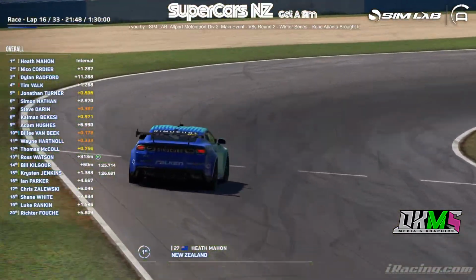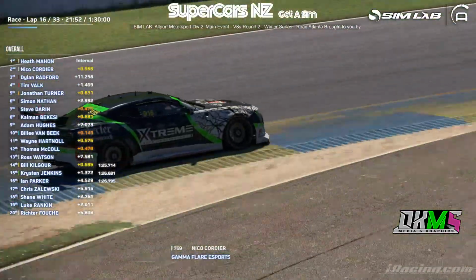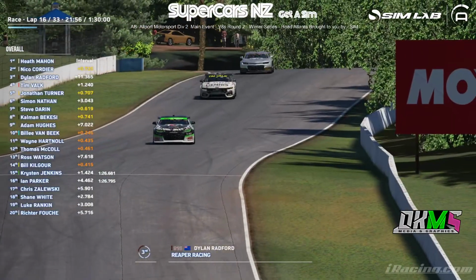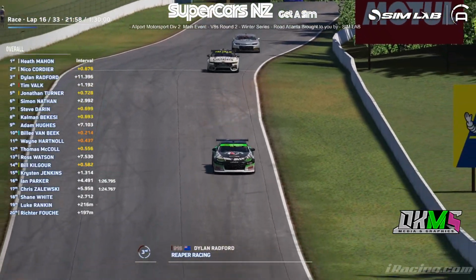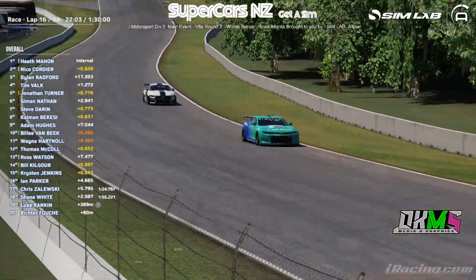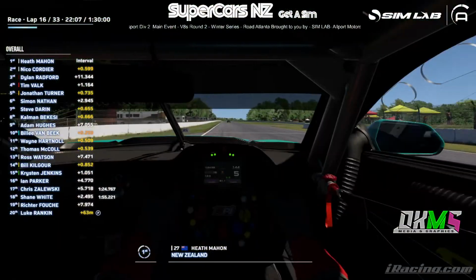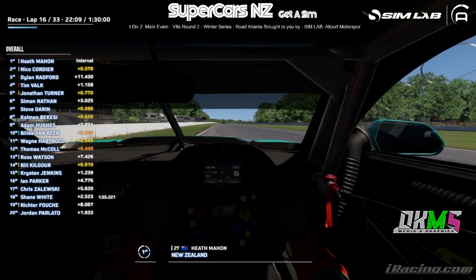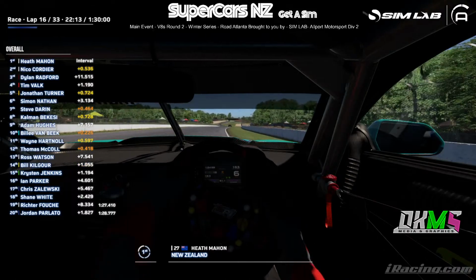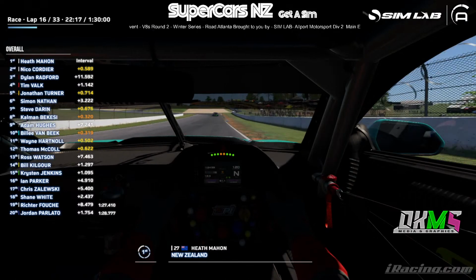Heath's still out there doing it. If Nico caught it. Well, when you're out the front, you just keep going until you don't have enough fuel, eh? And then you just come in. You got nothing in front of you. Yeah, good point. Nico's actually got that gap down to just around half a second behind Heath Marr now as well. Oh, yeah. Too true.